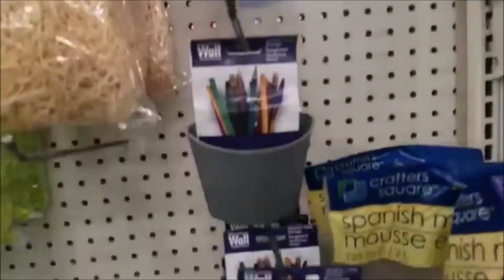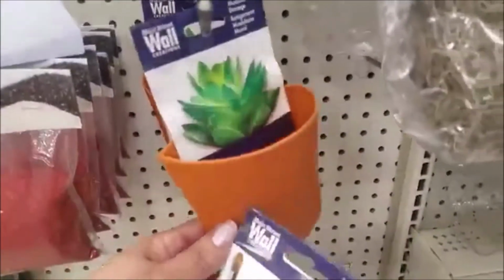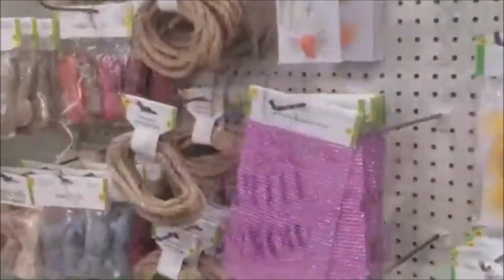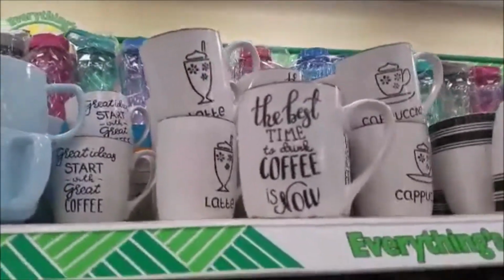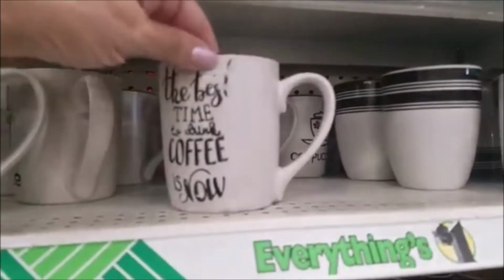And here we go in the craft section. More new items, you guys. New. I'm so excited for what I'm finding today. I'm so happy. I think I arrived at the store on the right day. Holy moly. These are what I was talking about. I have been waiting for these to arrive in my store. And here they are, finally.